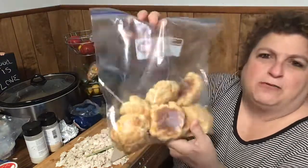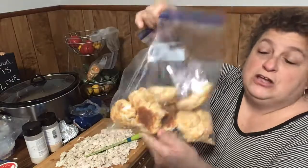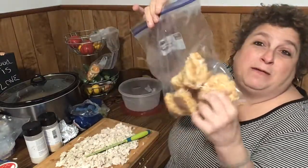So really good. I'm going to try these, and I'm going to put one in the microwave later and put a little butter on it, see how it is.